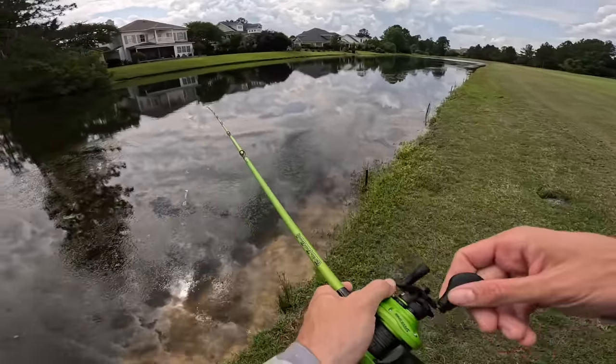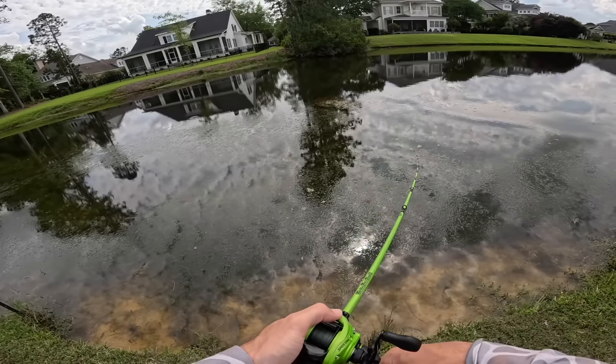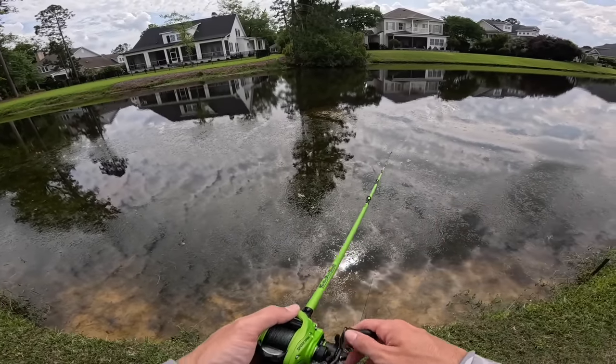I really like the grass in this pond. And I think they're just hiding out in it. And they see a topwater go above their head. They're really aggressive on this thing. So one thing we need to do with this popper is honestly fish it pretty slow. I think the other popper we were fishing way too fast.